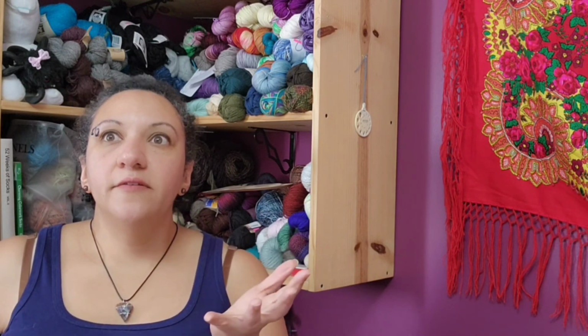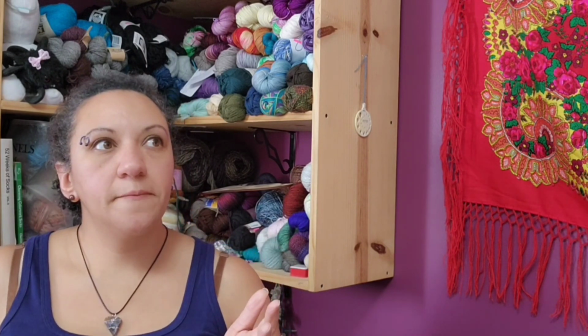Because I know that a lot of yarn shops try to have a couple of local people in their shops, but it's nice to see the focus on bringing in more, because a lot of small indie dyers kind of get slept on, like they get missed.